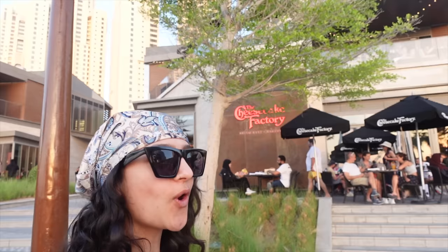Cheesecake. Which cheesecake flavour are we getting? We're not sure yet. Oreo. Yeah, I can't confirm or deny that until I've seen them. You're going Oreo. Yeah, I love it. Snickers and Oreo are my favourite.